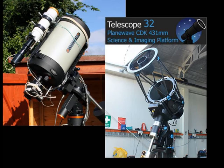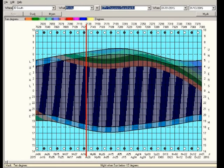So in the southern hemisphere, we're now at this point, this red line is the middle of April, where the comet's just about reaching above 20 degrees in the morning twilight, and so it should be recoverable very, very soon now.